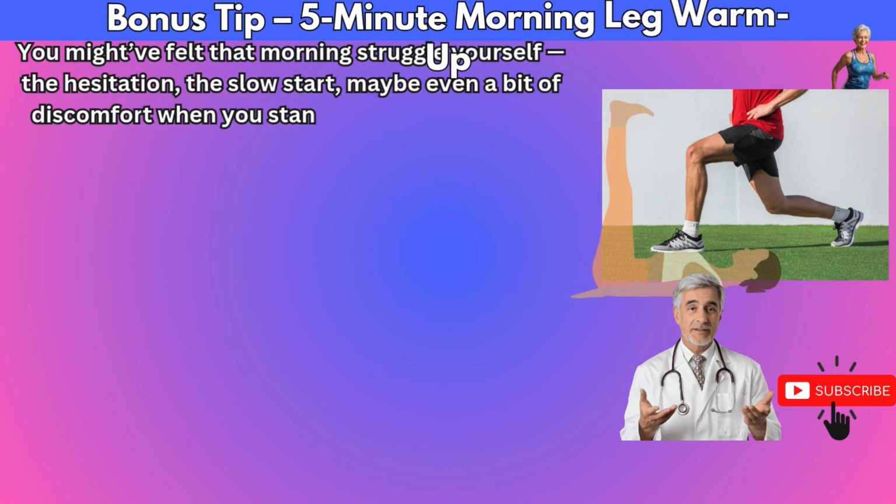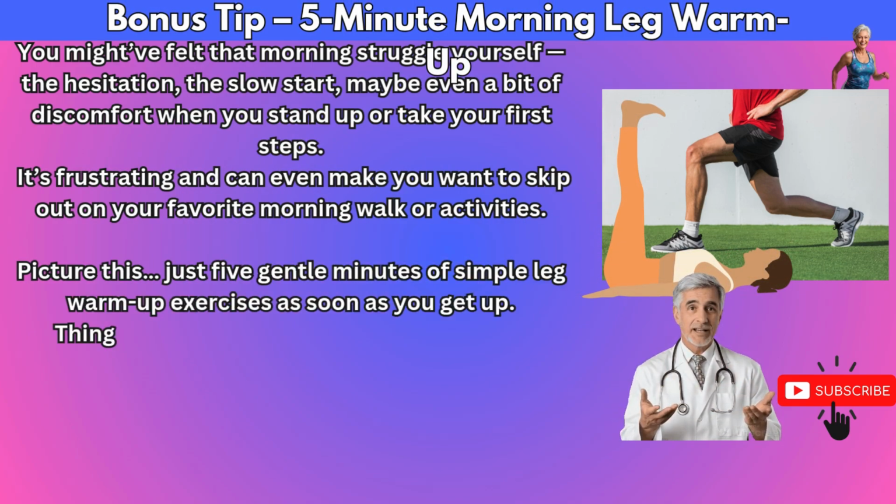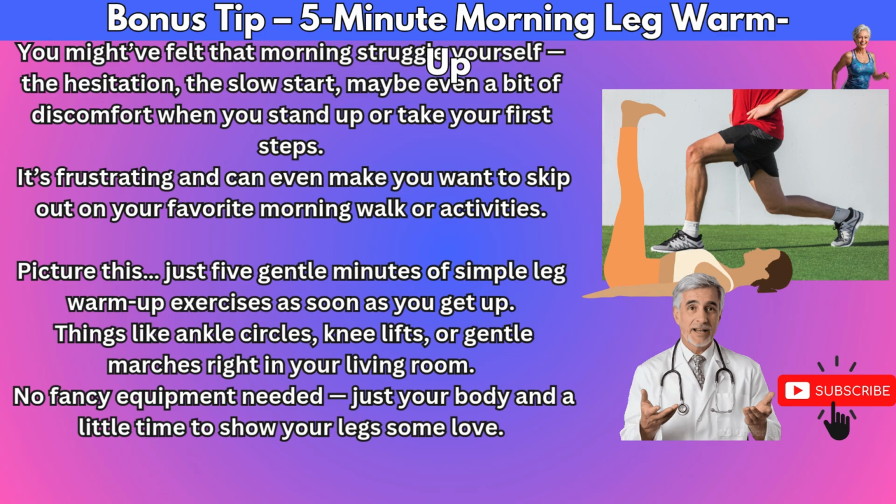Real life relevance. You might have felt that morning struggle yourself, the hesitation, the slow start, maybe even a bit of discomfort when you stand up or take your first steps. It's frustrating and can even make you want to skip out on your favorite morning walk or activities. Simple fix. Picture this, just 5 gentle minutes of simple leg warm-up exercises. As soon as you get up, things like ankle circles, knee lifts, or gentle marches right in your living room. No fancy equipment needed. Just your body and a little time to show your legs some love.